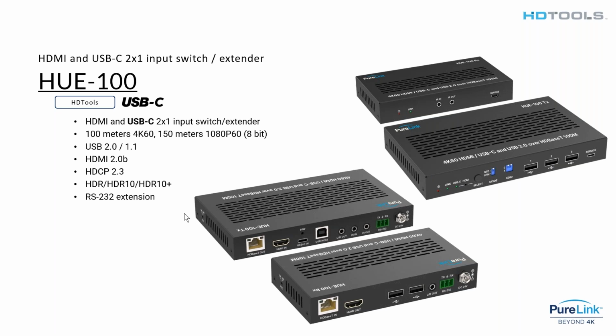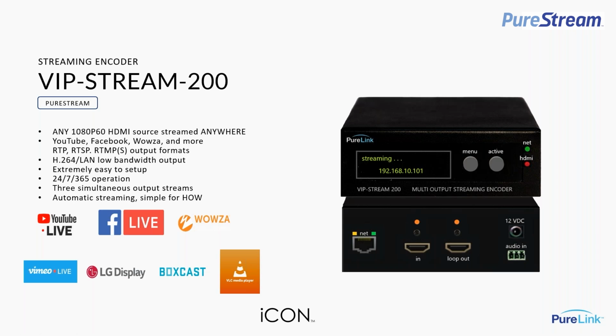All right, so we're going to look at a different type of product next. This is a streaming encoder. This is our VIP Stream 200, and this is a very interesting product because it takes any HDMI source, anything that has an HDMI output, and converts it to a stream that can be streamed to endless number of endpoints and can reach anywhere in the world because it streams out common formats that are used in YouTube, Facebook, and many other applications, Vimeo, and I'm sure others you can think of, but it allows you to broadcast to countless viewers.